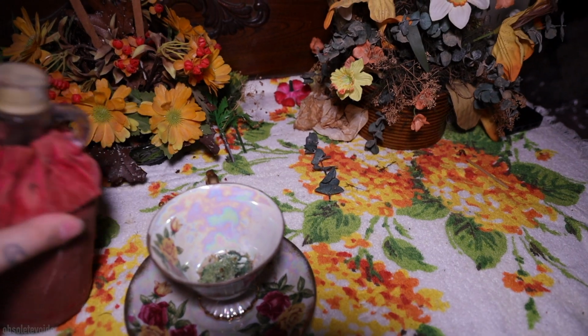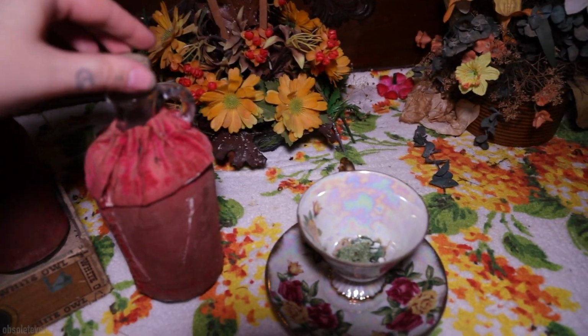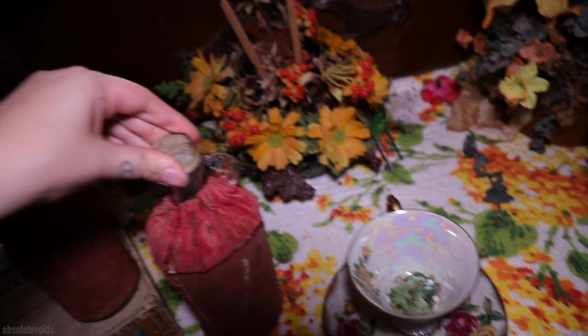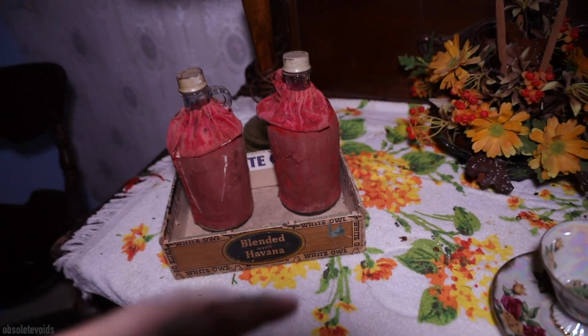Wow. Look how cute all this stuff is. I don't know. Ew, what is in here? Oh, it's sand. You know what? We're not going to mess with that because that could be some type of witchcraft. And I do not want to be haunted or cursed or whatever happens. I'm pretty sure the person who used to live here is not alive anymore. Look how cute this room is.